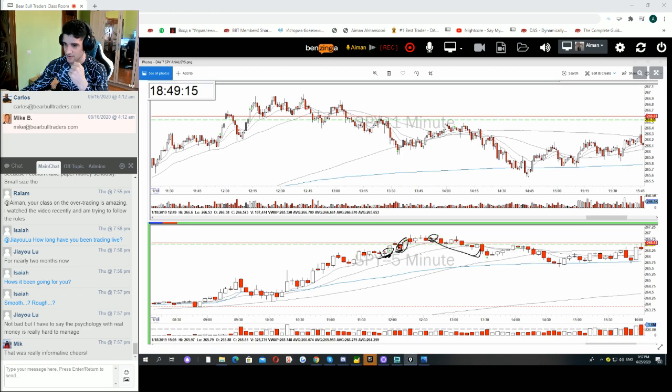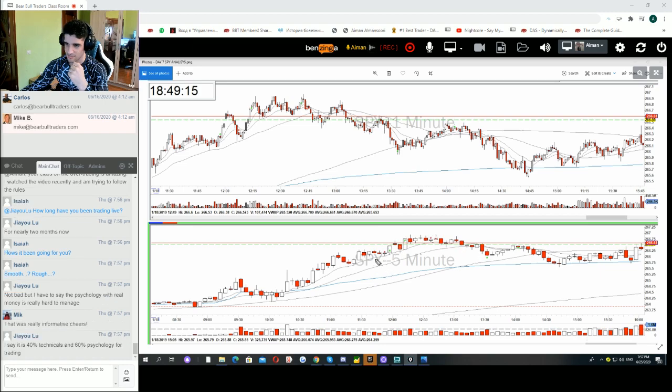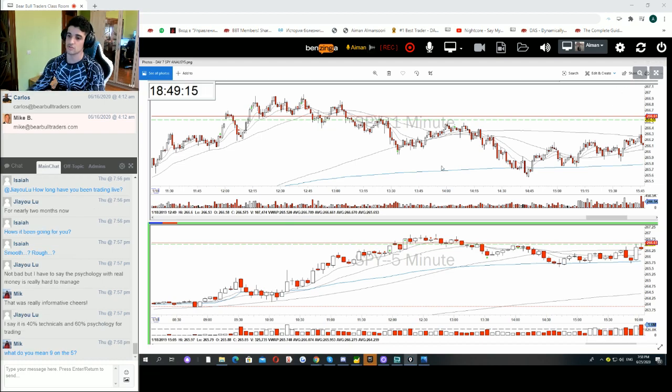Finally it did work out. But now I have the rule which is telling me not to go against the 9 on the 5 unless there is a pattern forming in my favor. So yeah, that's it guys. I think enough of that, because there are a lot of charts. I just wanted to show you the mistakes which I was doing on my own.